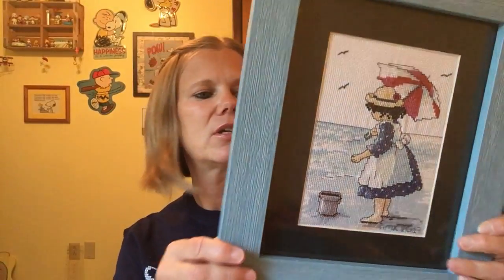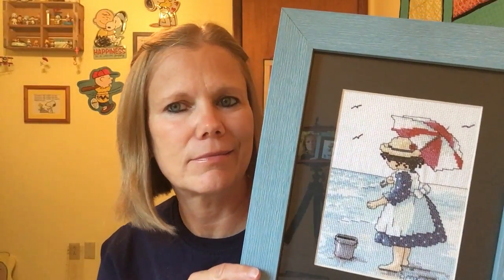And I could, because they just masking taped the back on here. On the stitches, they just masking taped them. But I love this color of this frame. So, I just love that. So, I saved some stitches.